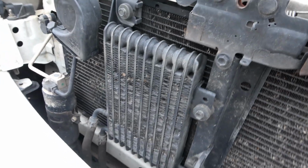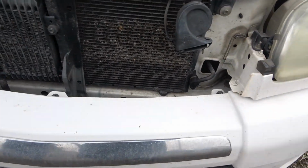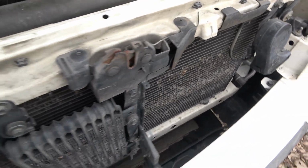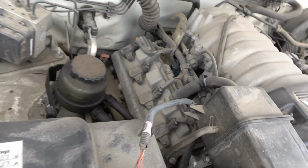Is that the transmission cooler right there? I believe so. And then you got, I'm sure, air conditioning somewhere, but there's the big radiator. It's got dual horns. Does this sound really cool when you honk the horn? Nah. Big air intake, big snorkel. It looks like a dual overhead cam.